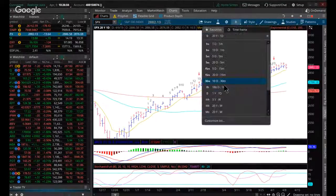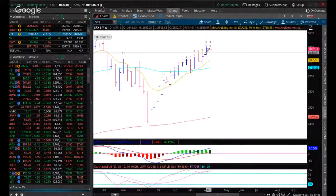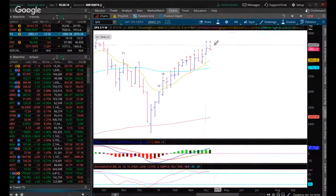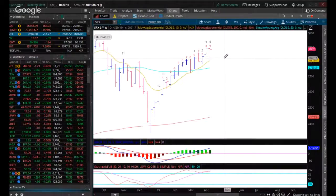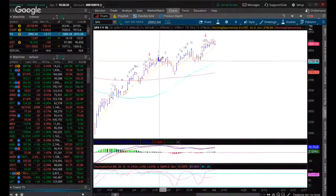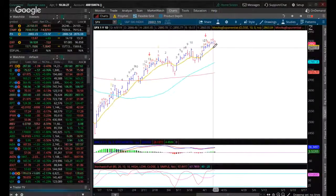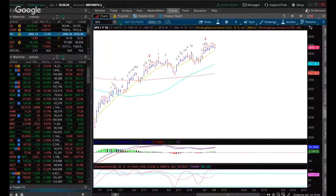Now, as far as the weekly, 1, 2, 3, 4. This is just the 4 on the weekly, so therefore it's still within the countdown as well. So I think it's important to know the longer term trend is still good. Any type of pause like this or sideways move should be considered as digestion.